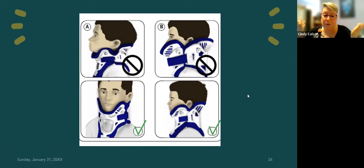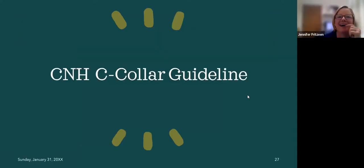And then B, that's way too loose. So that's an airway obstruction right there. But we have way more fun pictures that are way more interactive later. These are just the drawings that come with Miami.